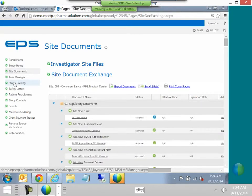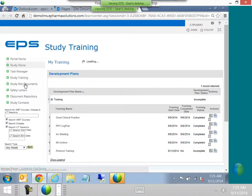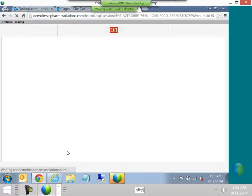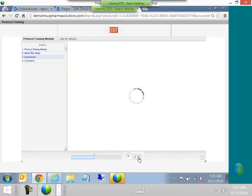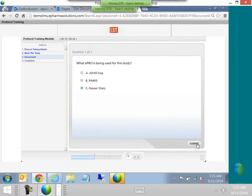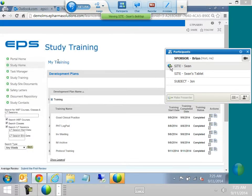It's all done electronically. And then when I complete my study documents, I can take my study training in the same system, which is nice because I don't have to log in and out of different systems. And it also tracks all of the training that I've taken before, like my GCP training or my metadata training or things like that. So each time I log into the system, I only have to finish one or two training modules, and I'm ready to go.